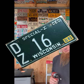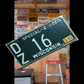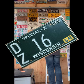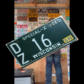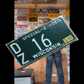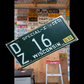And next, this one, this special Z plate. We'll see if the person special to me is watching this video because they like this number. So we'll see if they comment or not or pay attention. It's pretty cool. It should be up there somewhere where you can see it. I gotta grab one more screw to finish putting this plate up there.